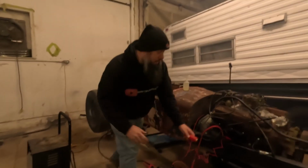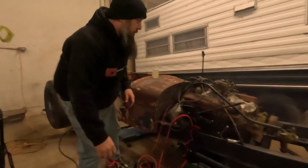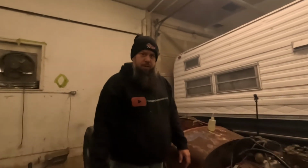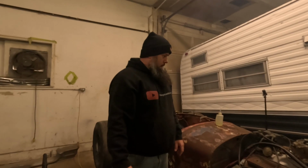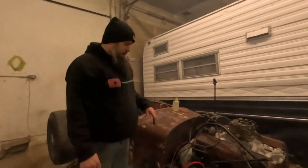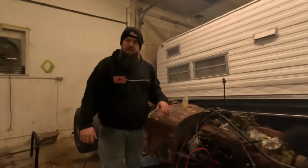Well, that's a good next step. I think next we need to get a more steady fuel supply going to it. Maybe do some carb adjustments, mess with the timing a little bit. Maybe we can get this thing to run and idle. I'll be back. And we're back with more updates.